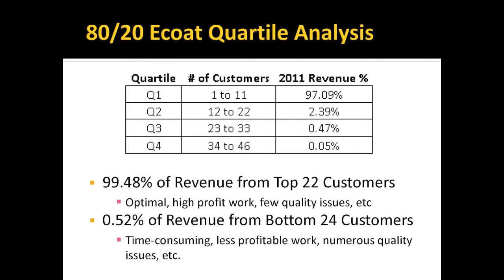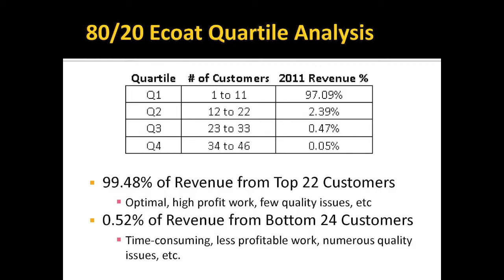So obviously, Q1 is 1 through 11. Q2 is 12 through 22. You guys get the point. If you go down to the right side there, you can see that our revenues are pretty substantially high on the top 2, and more so the top Q. 98 or 99% of our revenues were coming from Q1 and Q2. That's the good work, the high profit work, less quality issues.